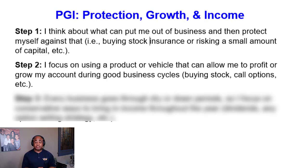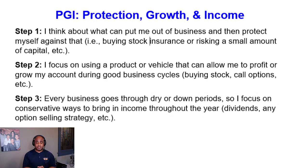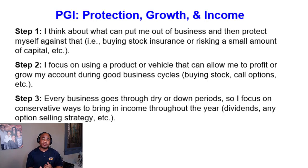And then the last one here, step three, and then I'll show you some real example of how this plays out. So step three is every business goes through dry periods or down periods. Like every business doesn't make money every year. Sometimes they lose money, sometimes it's just a flat year. So what we want to do is focus on conservative ways to bring in income throughout the year, right? Most of the ways people do that is through dividends, or if you trade options, you can sell options. A lot of people sell options for income.